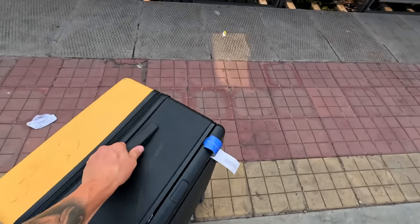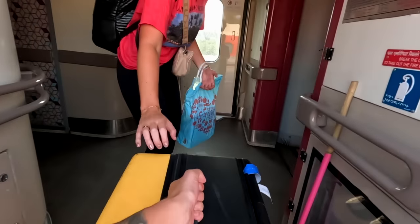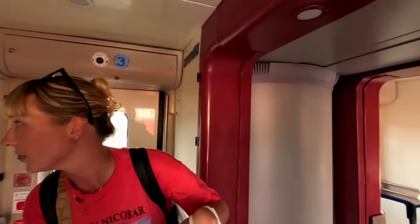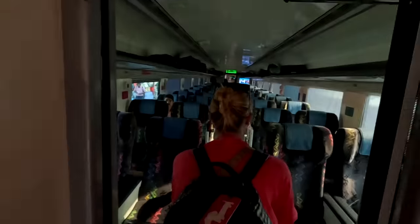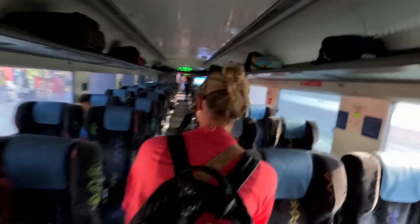Let's do it. This never gets easy with a suitcase. Is this E1? Are we in E1? E1, okay, thank you. It's very dark. What's happened to the Vande Bharat? Why is it so dark? So we did actually do the Vande Bharat between Bangalore and Mysore. This looks different. It does. I actually wasn't expecting it to look like this. It's so different to the one that we got. And look, I don't understand why it's so dark, because I thought the lights are on.